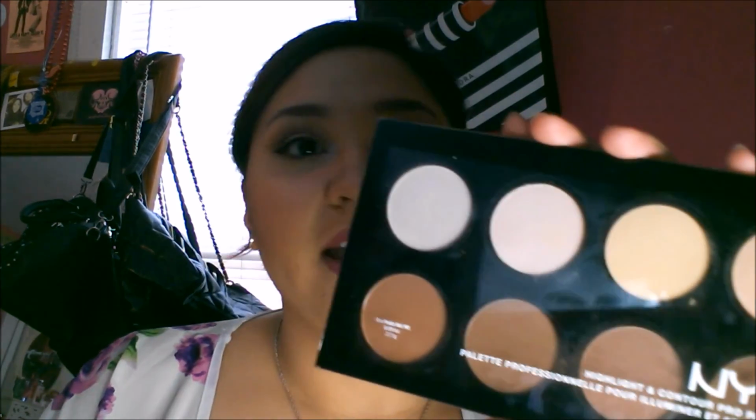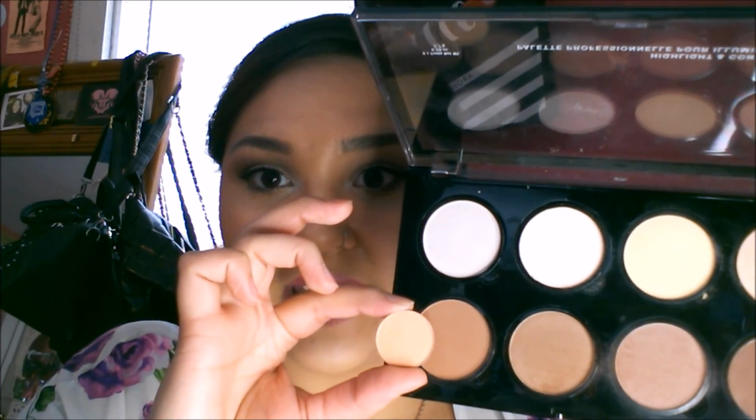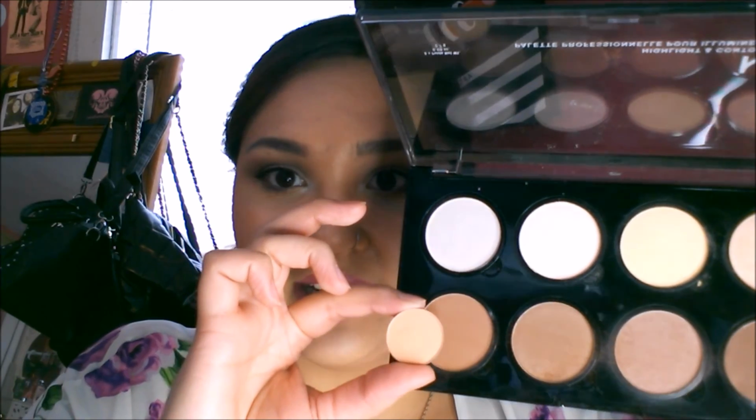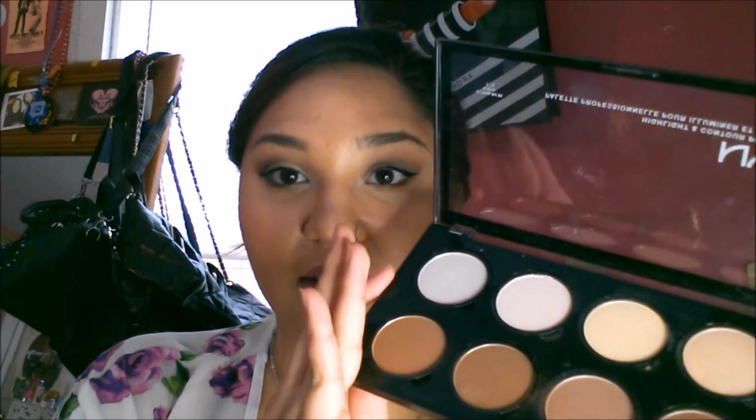I don't think I mentioned how much product is in here. So you get the 8 pans, and then each one is 0.09 ounces or 2.7 grams. And I'll show you the size next to a Makeup Geek eyeshadow because pretty much everyone knows what a MAC or a Makeup Geek eyeshadow looks like in size. So here's the comparison. I would say that it's like 2 or 3 times the size of that. I'm pretty sure that these are quite similar to the size as the Anastasia ones, but I haven't looked up the gram size for those.